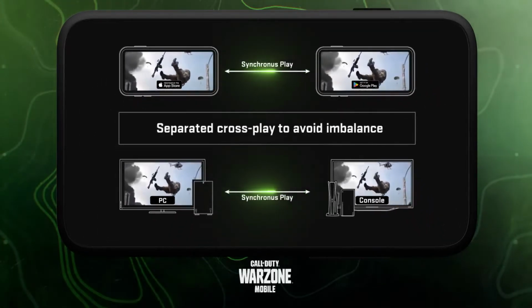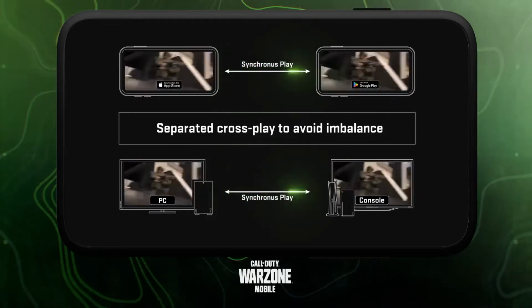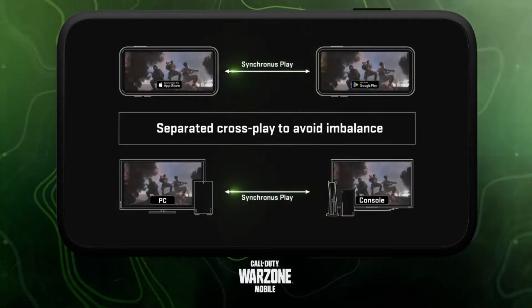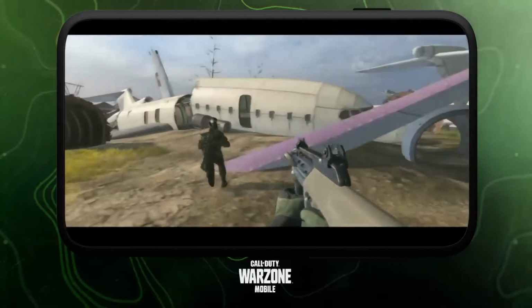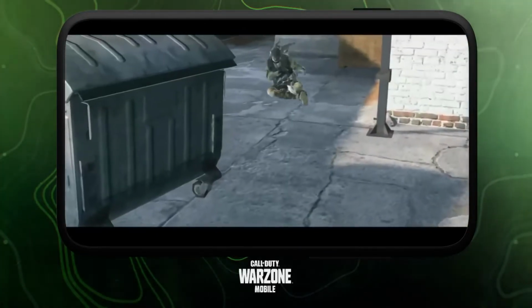A lot of it comes down to tuning, and this is why we're supporting synchronous crossplay between iOS and Android platforms exclusively on mobile, and we're avoiding the imbalance that comes with cross-playing between mobile devices and consoles, or mobile to PC. This allows our teams to deliver the best possible mobile gameplay experience with a unified feel. And by doing this, we don't need to compromise the tuning for any platform. This ensures a level playing field and more fun for everyone.